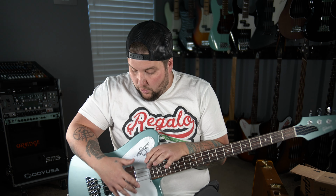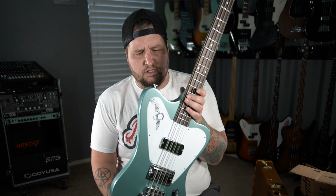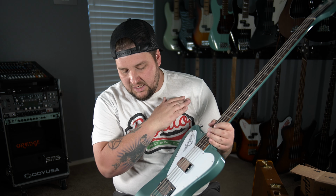There were a couple of things that I disliked about the regular Thunderbird stock, but I didn't like the black pickups. I don't know, they just don't do it for me. Now I know that my EMGs that I put in there are also black. I would love for EMG to do chrome ones, but the look of the chrome T-Bird Bucker is just so cool. So I'm into the aesthetic. I think we all know how we all feel about the three-point bridge at this point.